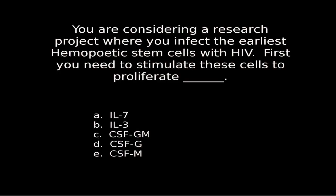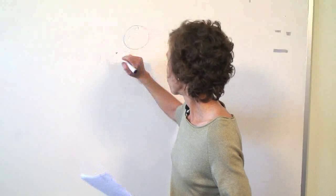Number six is you are considering a research project where you infect the earliest hematopoietic stem cells with HIV. First, you need to stimulate these cells to proliferate. So what do you need? So you don't have to know anything about HIV. All you need to know is how do we grow hematopoietic stem cells at their earliest stage. And if you remember that the first growth factor for our little hematopoietic stem cell is going to be IL-3.